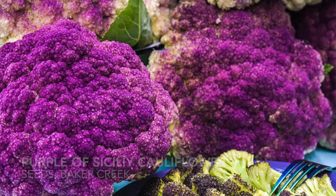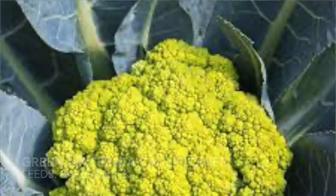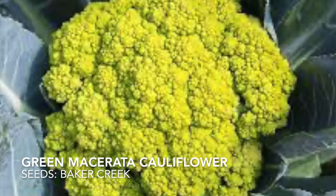This has grown well. Now, Purple of Sicily cauliflower is something that I grow every year just because I love it. The heads aren't ginormous. It's said to get to like 3 pounds. I've never gotten one quite that big, but they are absolutely beautiful heads of cauliflower. We love those. The Green Macerata cauliflower is another one that's really, really fun. It's a very attractive, beautiful head of cauliflower. It's really fun to grow and harvest.